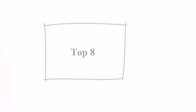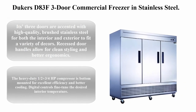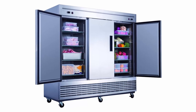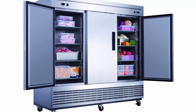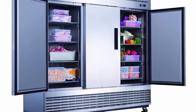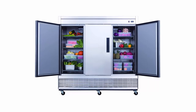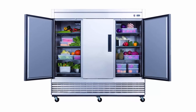Top 8. Duker's D83F 3-door commercial freezer in stainless steel. Commercial freezer with 64.8 cubic foot capacity. Stainless steel interior and exterior for durability. Overall dimensions: 82 5/8 W x 32 5/8 D x 80 3/8 H. Heavy duty 1/2 + 3/4 HP bottom mounted compressor. 5-year compressor, 3-year parts and labor, no warranty for residential use.